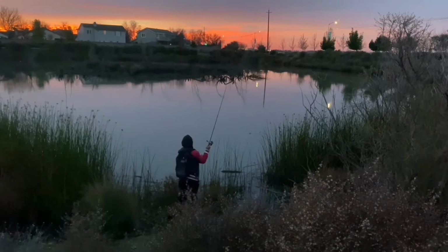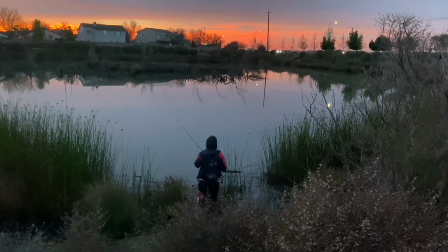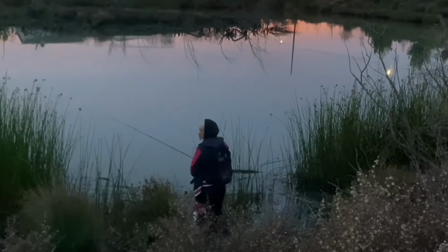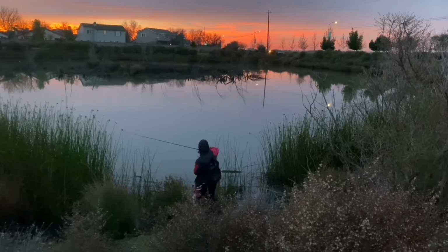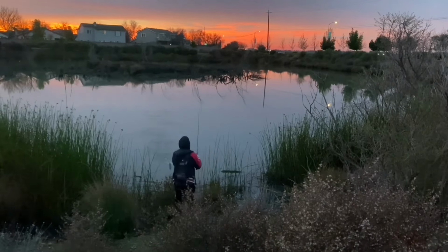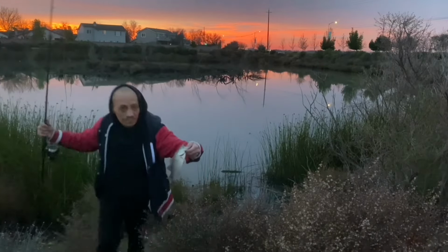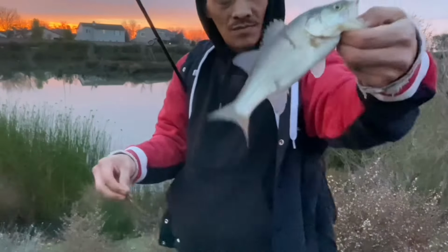Now I'm just gonna repeat the process. Fan cast my Ned rig and just search for these fish that are roaming around early in the morning. There we go. Got another one. Nothing big, but it's still a fish. Another one, y'all. Not a big one, but just look at that.